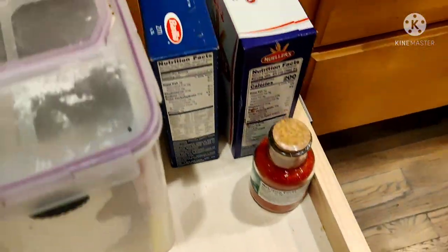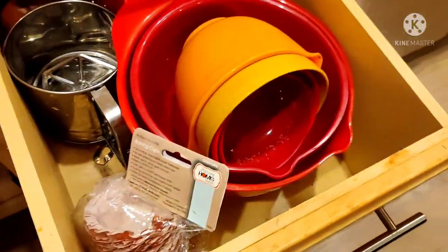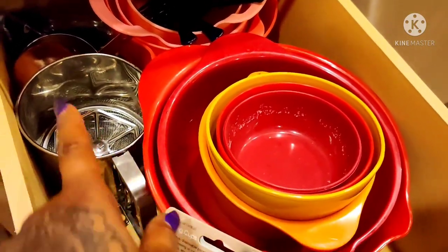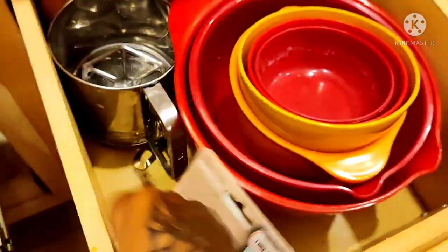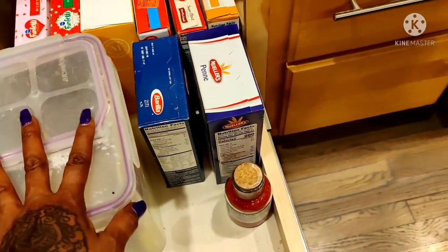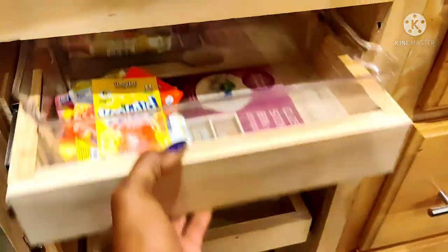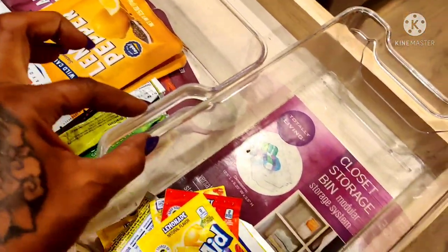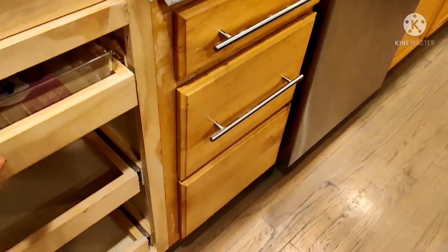And then down here is baking stuff, but right here is all the baking stuff, like the little bowls and measuring cups, sifter, cupcake thingamabobs. It's in this drawer. And I already told you what's on that one. And nothing is on this one. And this little one just has the flat stuff in these containers. He already had these. So that's organized.